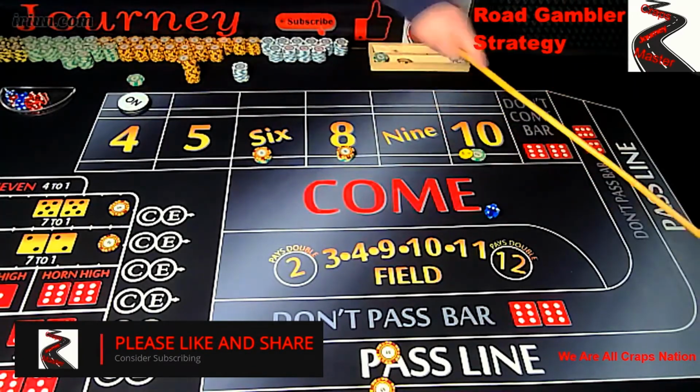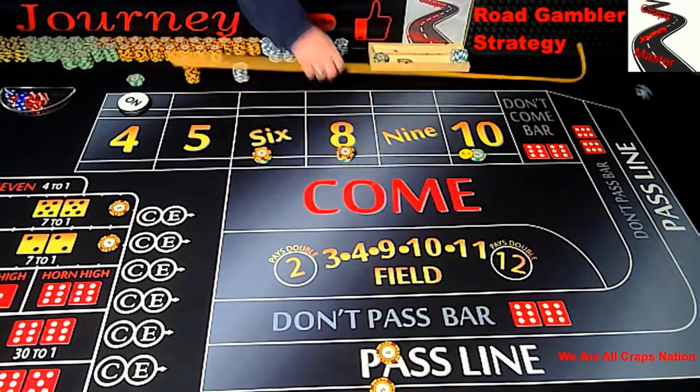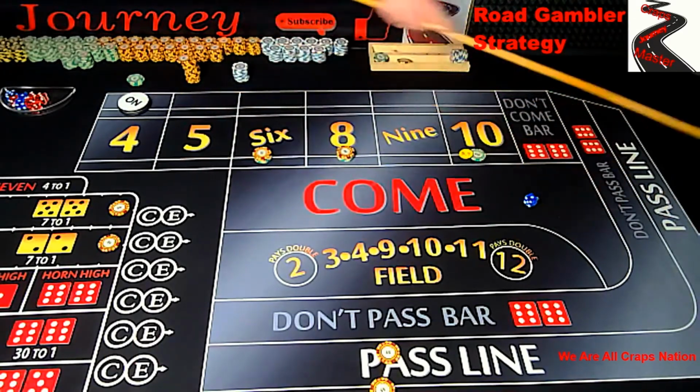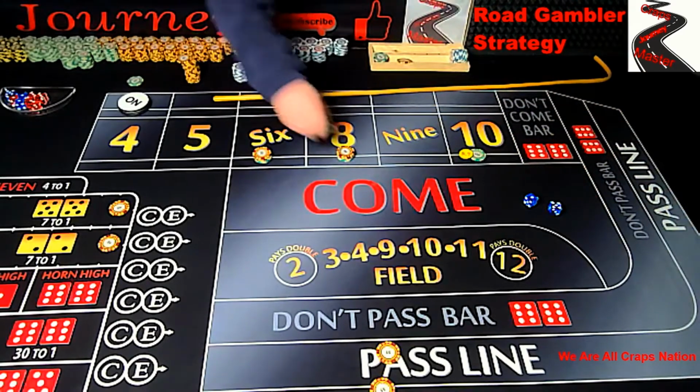And we have a 3-5, 2-5. That does nothing for the strategy. And we have a 5-1-6. Perfect. Okay, so that's 60 right there. Pays out 70.